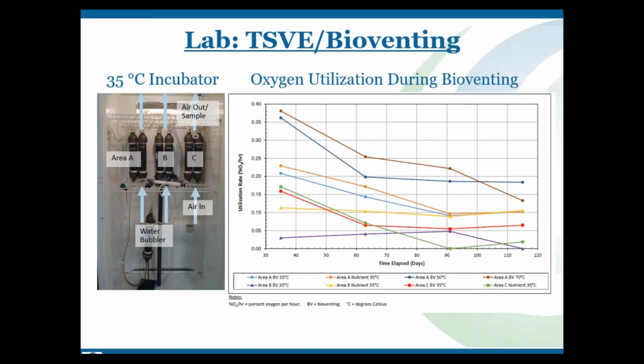What we have here is the utilization rate of oxygen on the left, and elapsed time in days on the x-axis. And we can see for the vast majority of these locations, we saw a decrease in the oxygen utilization over time, indicating that the system was using oxygen, and the biological microorganisms were using oxygen in order to degrade any organics in the soils here.